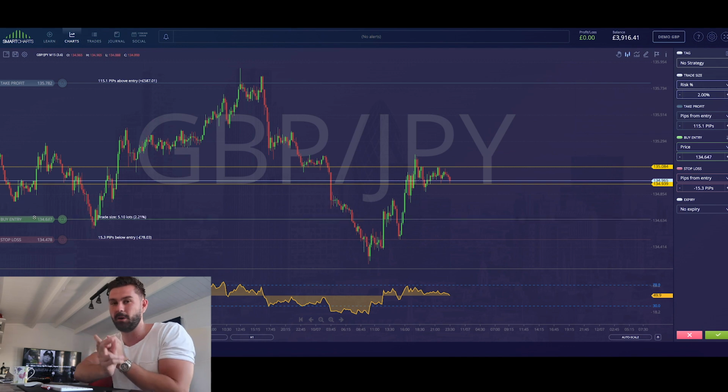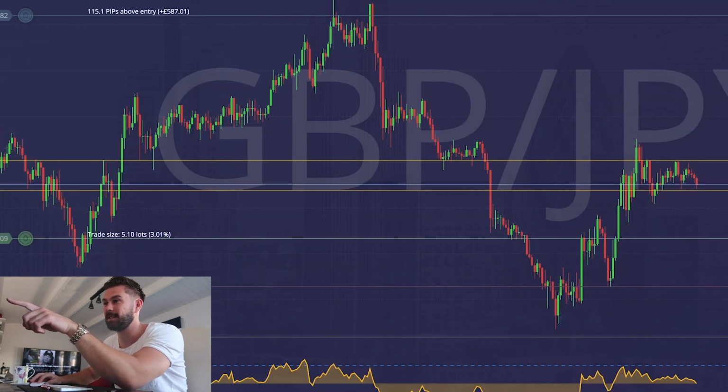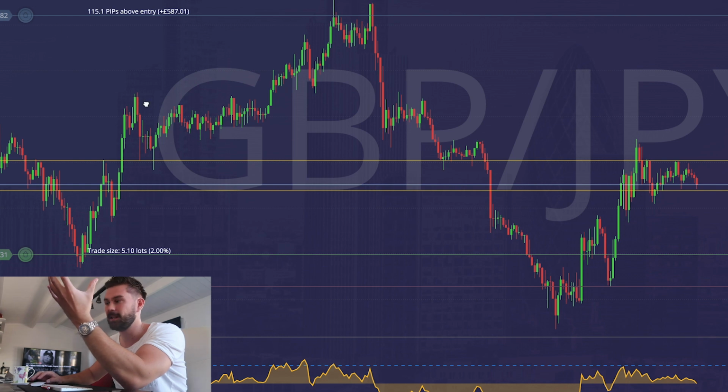There's no working out lot sizes. You just drag it to where you want to be. And as you can see here on the left-hand side, it works out the percentage risk of what you're taking. Okay? So with this strategy, you can have a lot tighter stop losses and a lot bigger gains.